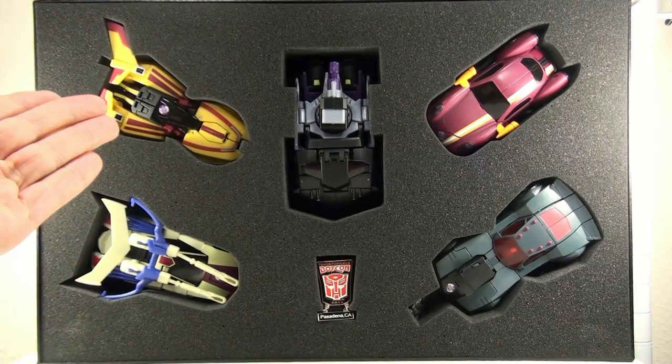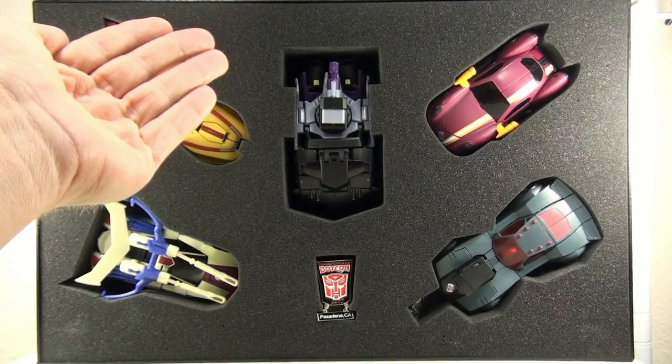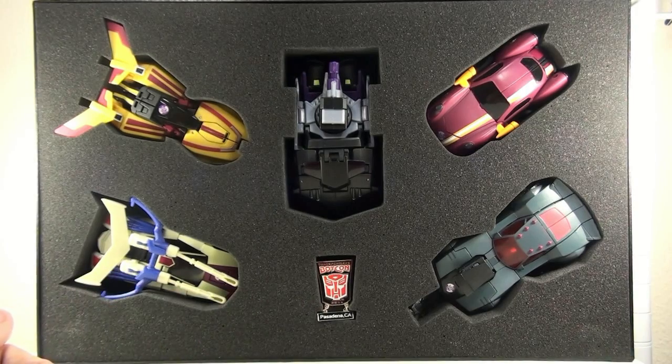We have Drag Strip here in the top left, Breakdown here on the bottom left, Motormaster, Dead End, and of course Wild Rider. And then you see right there is the really, really nice pin. A gorgeous looking set, a gorgeous looking display piece. But now let's see if the figures in hand live up to the hype.